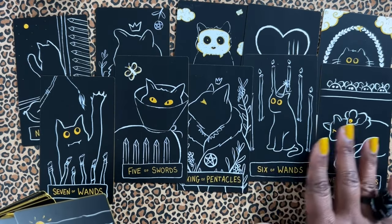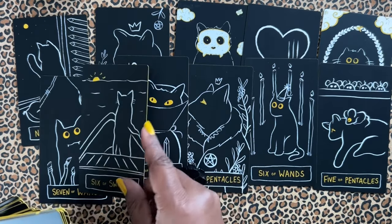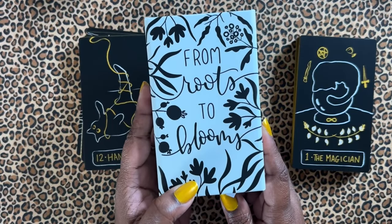Yeah. So that's what they look like laid out, the little storyboard of kitty cats. I did find a couple of pairings that I liked with them, so I just wanted to show those to you really quickly. So first up is my favorite of the pairings that I found.